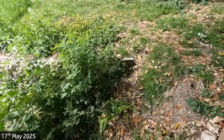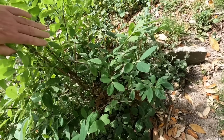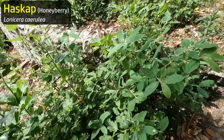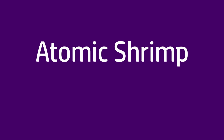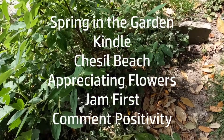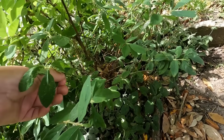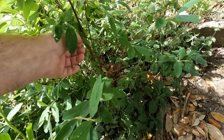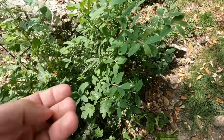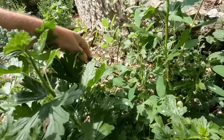It's the 3rd week of May, and I've noticed that my Haskap berries are ripe, or at least what's left of them. Now I don't know if these are falling off when they're ripe. They don't seem to be particularly loose, but there we go. That one's a bit shriveled up actually. I'm just going to go across the plants and pick these.